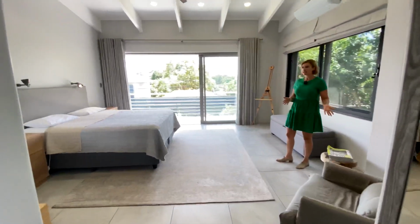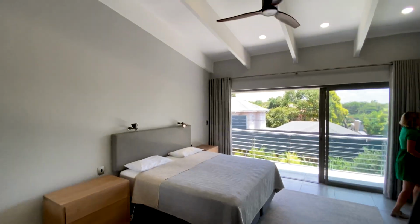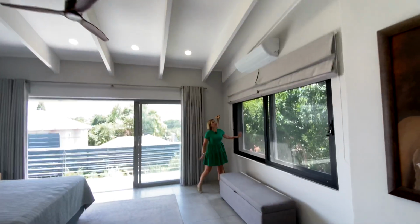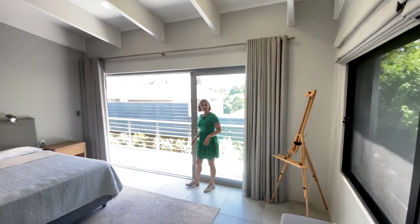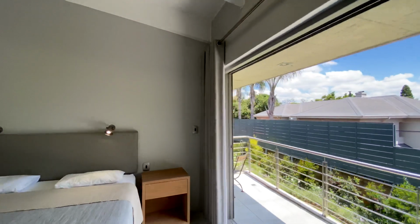This is the one master bedroom, but really each one of them can be a master bedroom. You've got the same security mosquito net screening on the side. Again, you have an aircon here and the fans. I must say in summer you do need a bit of an airflow. And you've got access to your own private balcony, sliding doors.